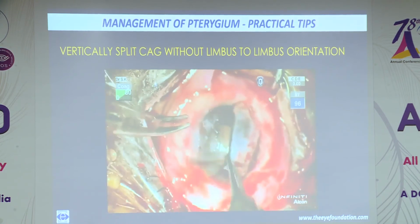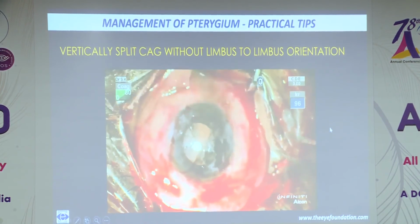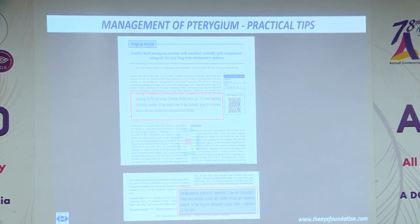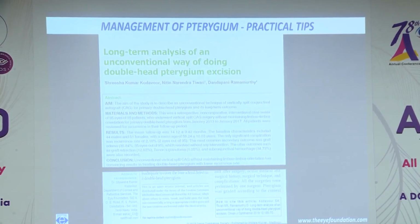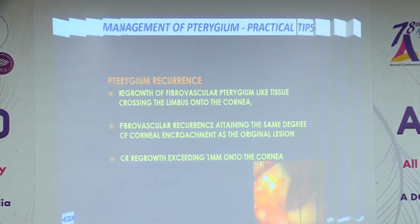I've been doing this procedure for quite some time now, more than 7 years, with good results, and I have even published it in IJO, and the results are excellent with this technique in double head pterygium. 90 cases have been operated, and we had 4 cases with recurrence, and another study was published in OJO, Oman Journal of Ophthalmology.